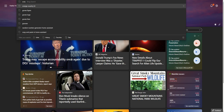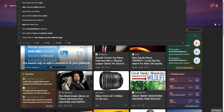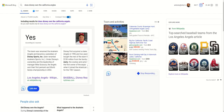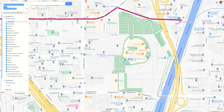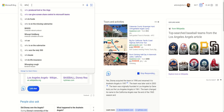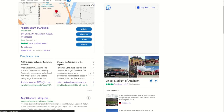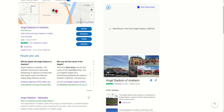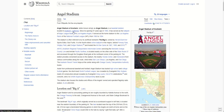And I don't know. Let me see. Does Disney own the California Angels? They do own the California Angels. I know they did, but I didn't know they still did. So Disney owns this. Now, who owns the Angel Stadium? Who owns the Angels Stadium in California? I'm actually curious now. I gotta look this up. The Big A. Who owns it?